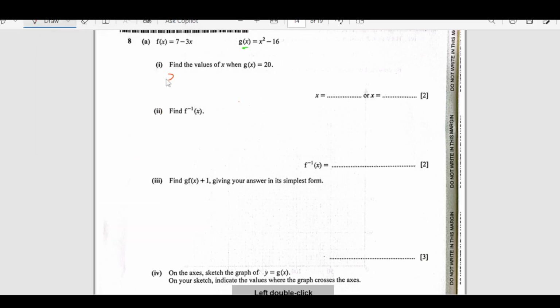So that means x squared minus 16 is equal to 20. So x is going to be 20 plus 16, which is 36, and then the square root. So this gives us plus or minus 6. So x is minus 6 and plus 6.